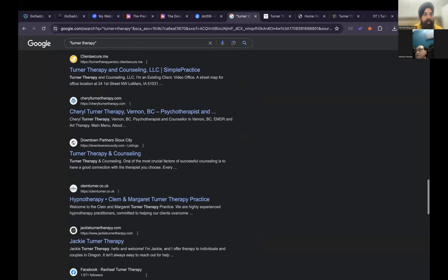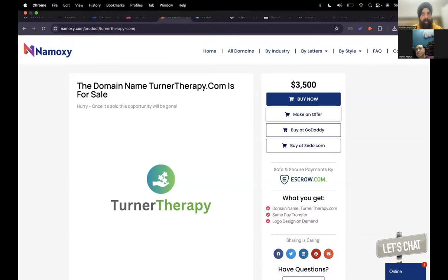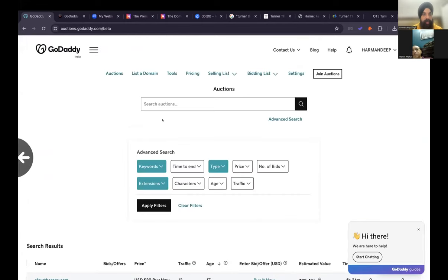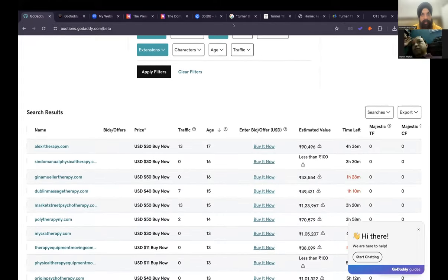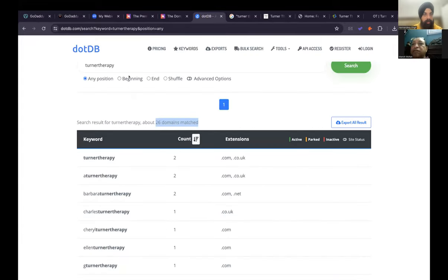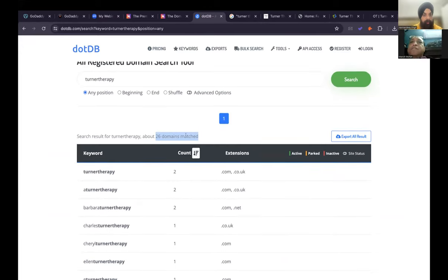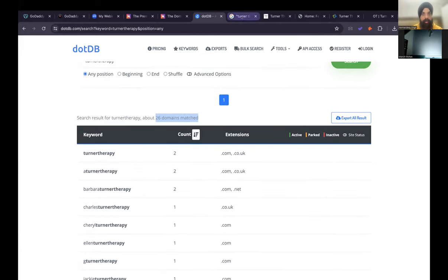So these are a good sign if you are buying a name at $30 or $5 or $40 or $50. If you spend on that name, first you research that name. If you find potential customers, then there is a good chance that the domain will sell soon. So first of all, you have to find names from auction. And if you like a name, then these are the two research tools: you can use the .db tool, see the potential domain name matches, and then go to Google.